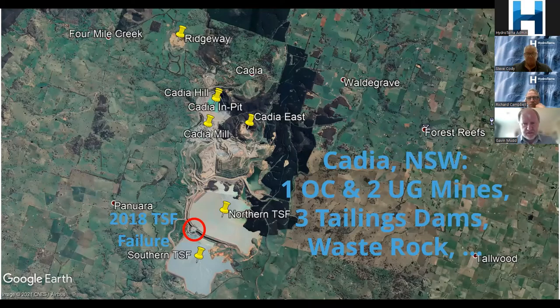Now, what that led to is basically the use of the old Cadia Hill open cut as now their storage site for their tailings dams. And old tailings dams, also old open cuts, can be quite useful in terms of tailings dams these days. But they do have a finite capacity.